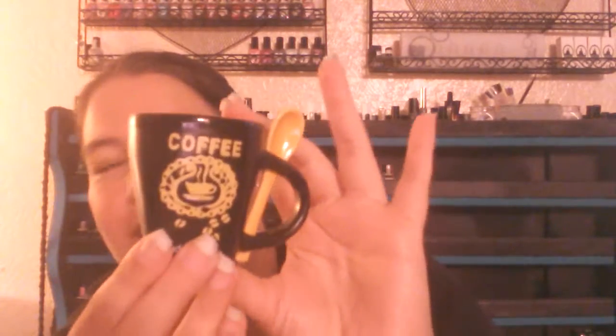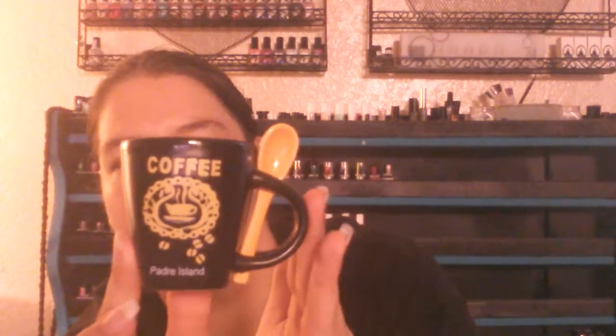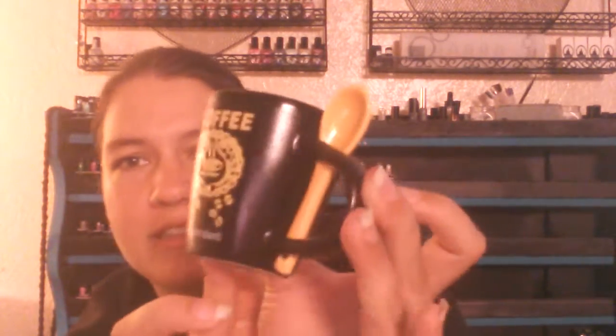And now let's see, one of the things my oldest son picked out, he got himself a little shark tooth necklace that he thought was awesome. And then my husband got this coffee shot glass. It says it's an espresso mug, but he thought it was cute that it was little and it had a little spoon. It says coffee, and then down here at the bottom it says Padre Island.